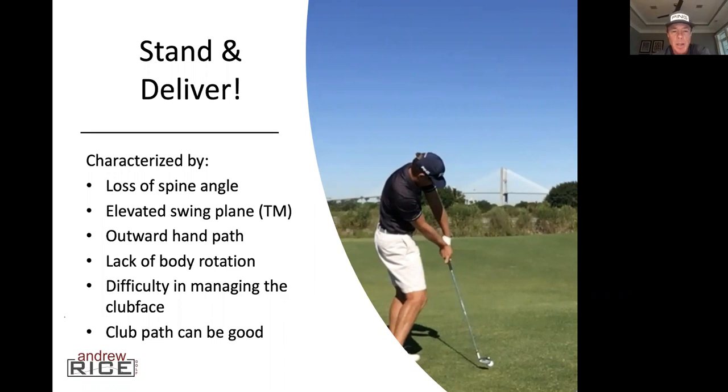Not much rotation. The body is stalled. The body's had to stall because they've taken lightning rod, stood up, pushed the arms out, and that's dropped the club head in. Unfortunately, the face is messed up, and so now they're going to have to rely on flipping the face.